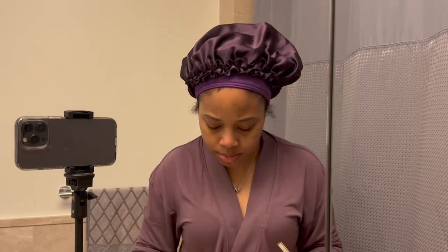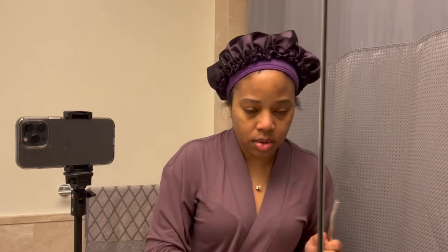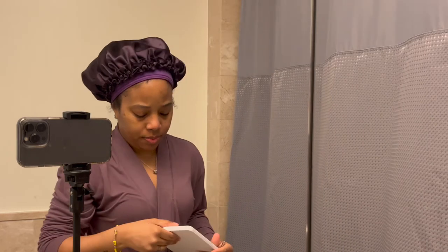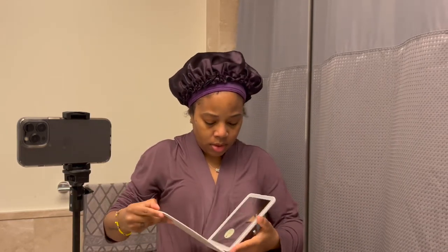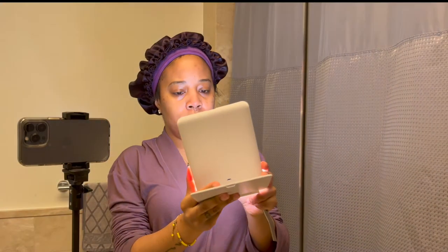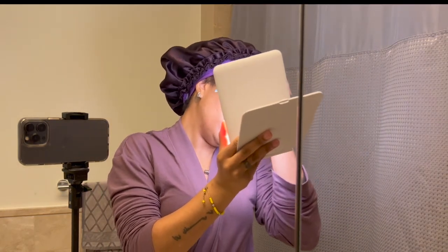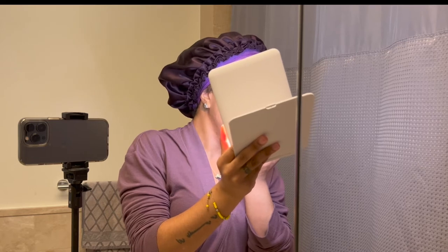This is the little tool here. It has extra blades in here, but I haven't had to change it yet. Okay. Actually, I feel like I need to use a small mirror. So I'm going to use this mirror just so I can get a close up of what I'm doing. And you just want to go in the direction of the hair growth, but go very lightly, like literally glide.